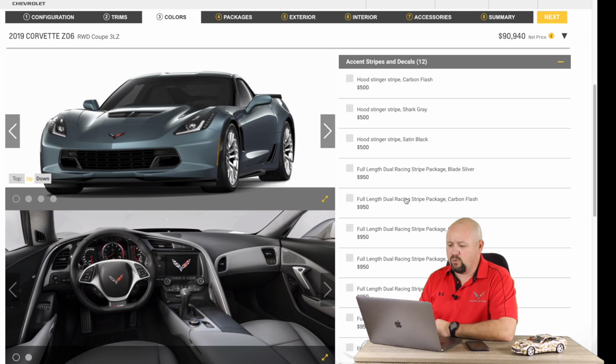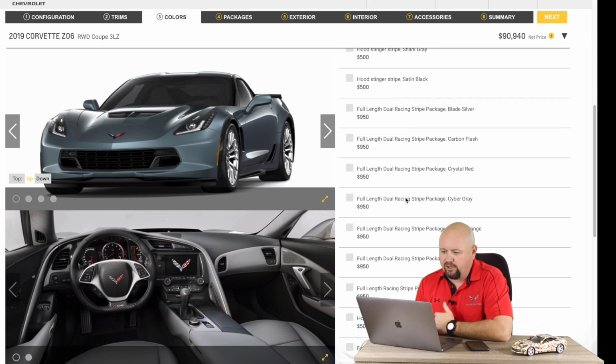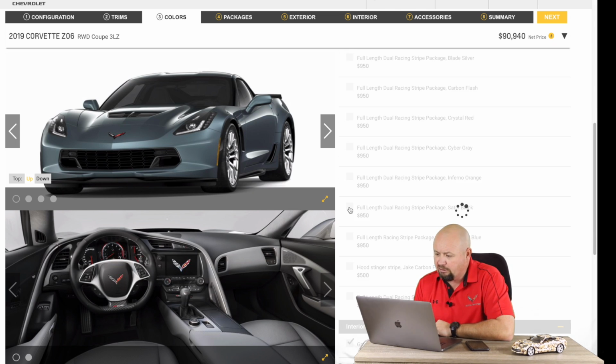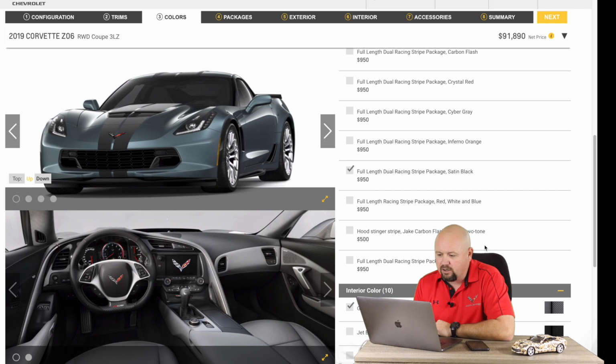Okay, so from there, as we scroll down, there's all kinds of other things that you can do to this car. If you want to do a hood stinger, you want to do... Just for the sake of time, I'm going to be doing the dual stripe in the satin black. And so when I click that, you're going to see those stripes added to the car.